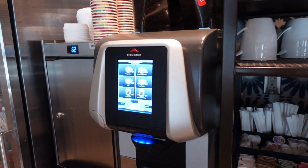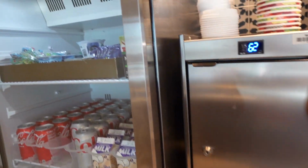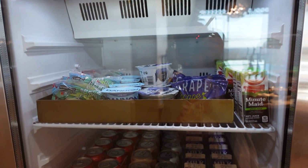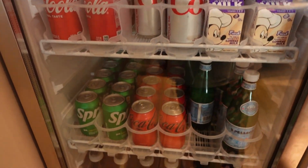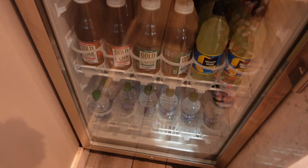selections. It's also where you would get your hot water for any teas you'd like to make. And then of course they keep this wonderfully stocked fridge with apples, yogurt, grapes, apple juice, sodas, milk, and the like, and even some teas, sparkling water, lemonade, and even regular bottled water at the bottom.